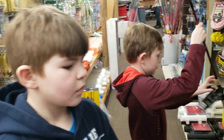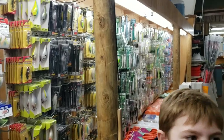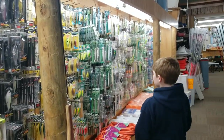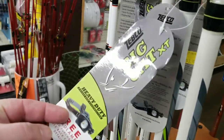All right, let's keep looking. Would a shark break this? Got all kinds of stick baits. Probably not. Jitterbugs down there, all kinds of stuff. Will a shark break this? That's a big cat. So, we'll see.